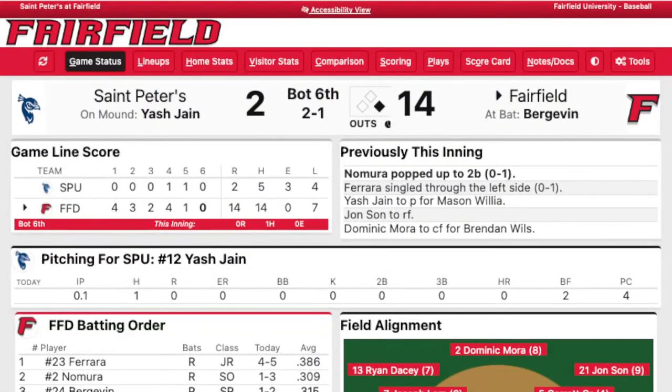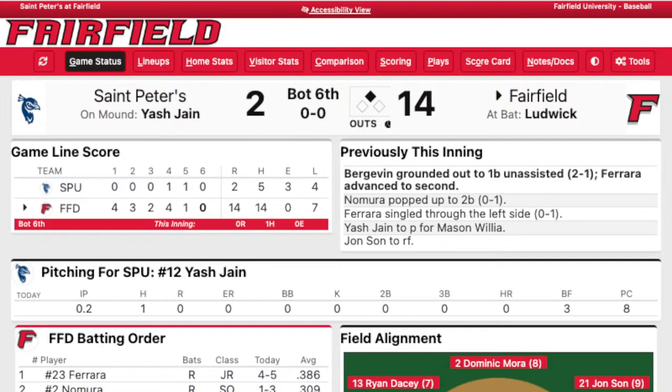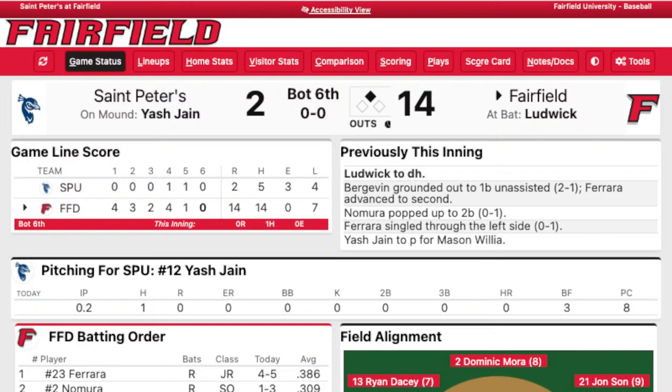The DH, number 41, Eric Ludwig. Yeah, definitely not what Bergevin wanted right there with that little check swing. It advances the runner, but 2 outs right here. We'll see if the Stags can continue their scoring streak of scoring at least 1 every inning. Farrar does advance to second on the weak ground ball to first. First pitch is a breaking ball. It hits the outside part of the zone for strike 1 to Ludwig.